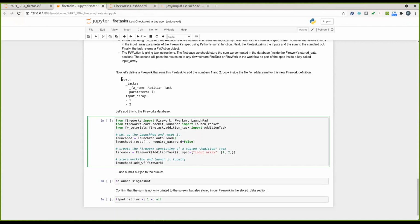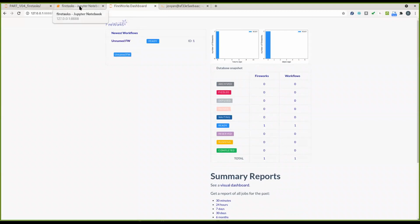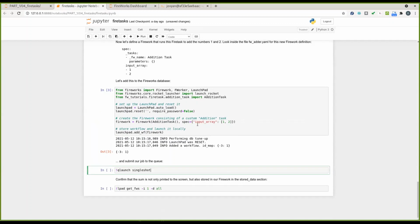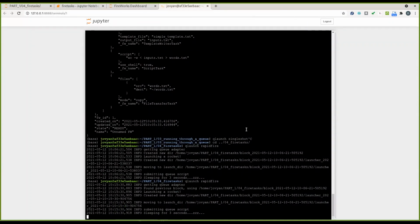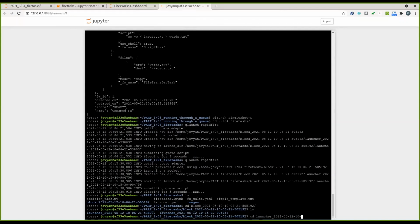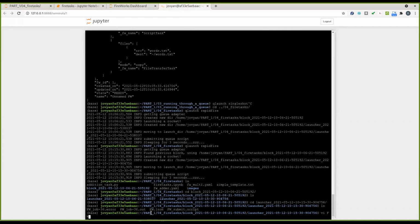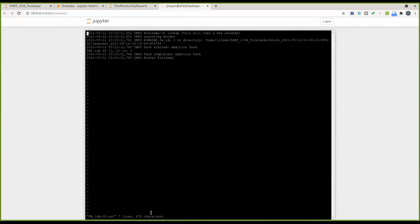This was to add it through the YAML file, but we can do it through Python. In that case, again, we take the launchpad, we reset it, and we create a FireWorks using our custom addition task and the specification that is needed. So let's run that. Now we have our workflow in the database, and we can submit with qlaunch rapid fire, for example. Now, if we go to the block and go to the last launcher, in there you have the result of your calculation. The sum of 1 and 2 is 3. Great.